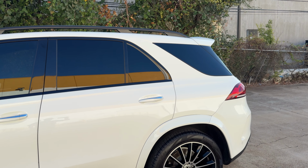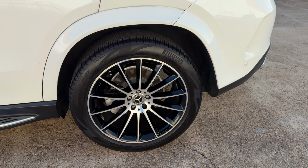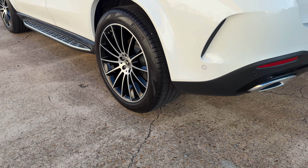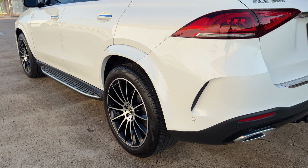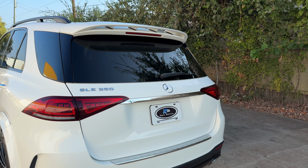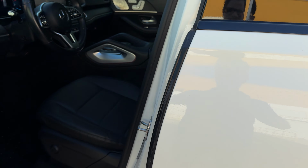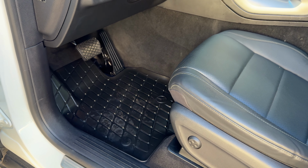No dents, no scratches. The wheels are all in very good shape. The tires are very recent. They're not brand new, but they don't have a lot of miles on them, so you're good there. That spoiler looks good. This does have all-weather floor mats as well inside. There you go.